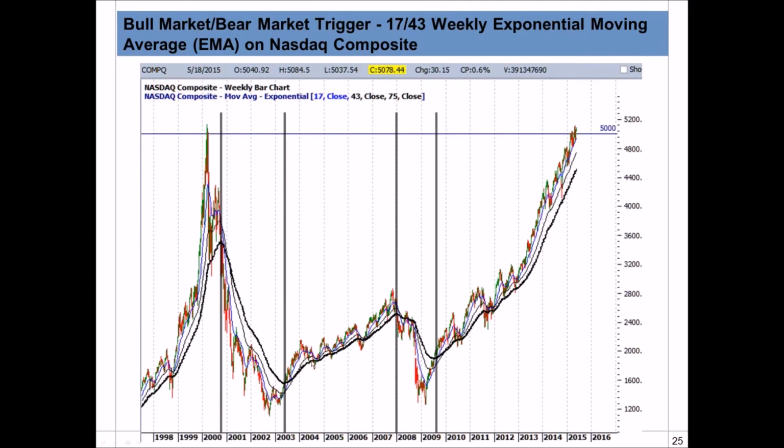When the 17 is above, that means we're still in a long-term confirmed uptrend, and you can let things draw down because the economy is still expanding, earnings are still expanding, and money is still flowing into stocks. So back in 2003, that's when it triggered to get in, and then it kept you in the whole time. I think it mostly kept you in all the way through to January of 2008. It got you out.